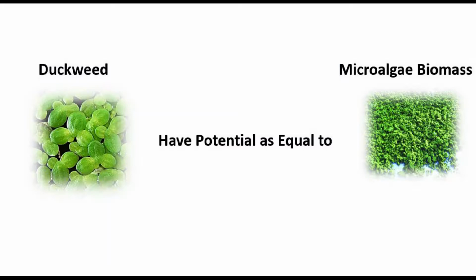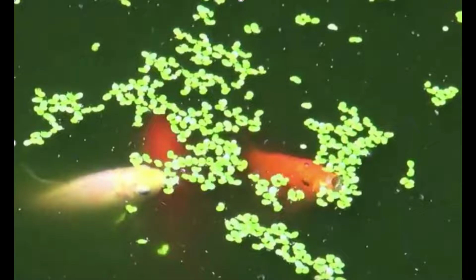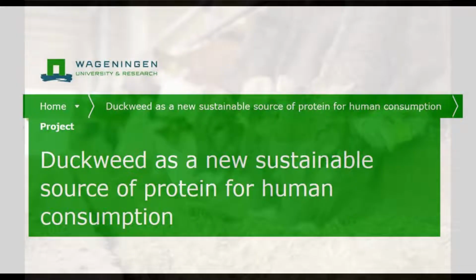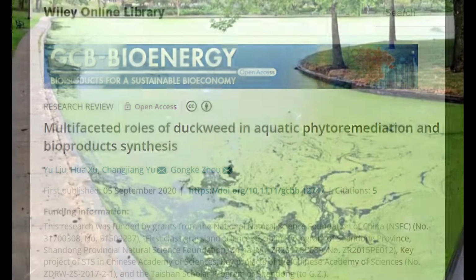Duckweed is a biomass feedstock that is almost equivalent to microalgal biomass, which have the potential to be applied as poultry feed, aquaculture, and cattle feed, a protein source, as well as bioethanol and bioremediation purposes.